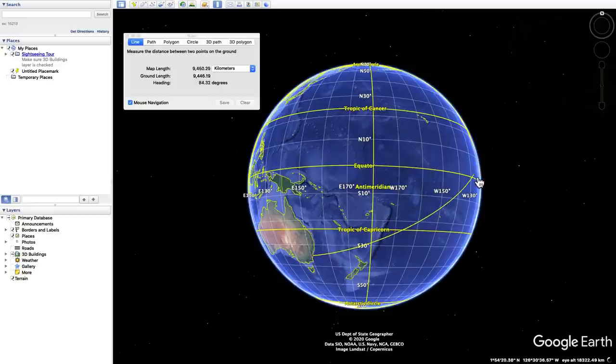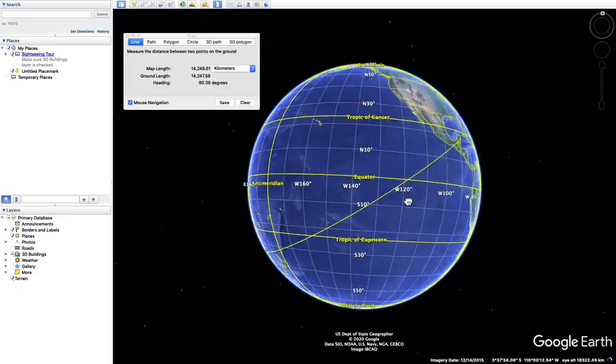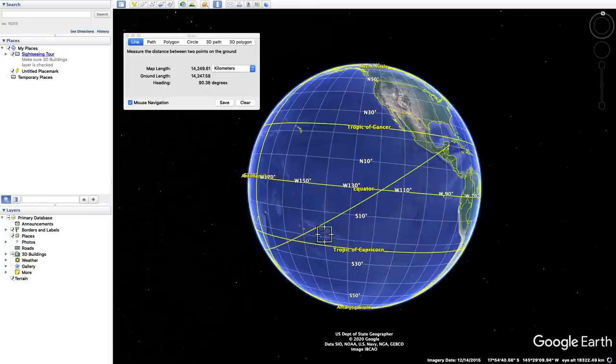In fact, if we start with an initial heading of 90 degrees, you can see very easily that that Great Circle track is constantly curving towards the equator. Any Great Circle path that is not a line of longitude or the equator will constantly curve towards the equator. And if the initial track is 90 degrees, it will actually cross the equator 1/4 of the way around the Earth.